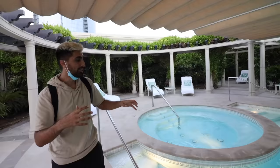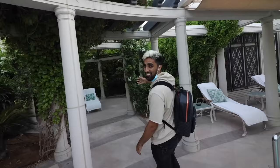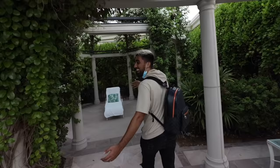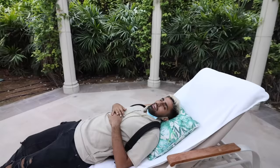So they actually have a little jungle. Private jungle. Yeah, it's like a private jungle on your balcony. Yo, this is a jungle in your hotel room. Welcome to the private jungle. I feel like I'm in a jungle right now, let alone a penthouse and a hotel. You're meditating. One with nature.